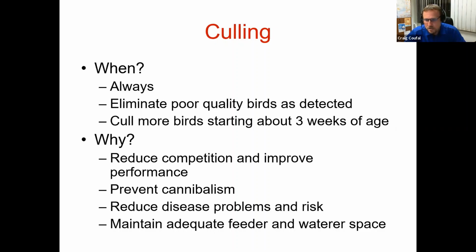Although by 3 weeks of age, you do want to start removing a good number of birds. We want to start reducing those smaller birds. And again, you can cull as often as you want or as little as you want. Culling can be a little bit stressful on the birds, so you don't want to do it too often because then you're adding more stress. But culling allows you to manage the litter better because you've got fewer birds producing manure. It prevents crowding, gives the birds more space, and allows the birds to grow better. So culling is important.